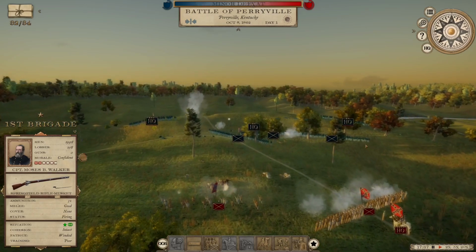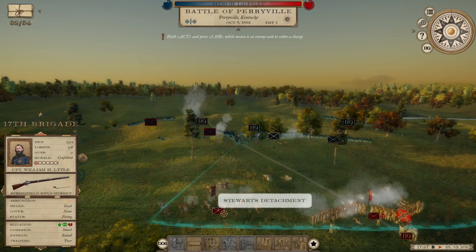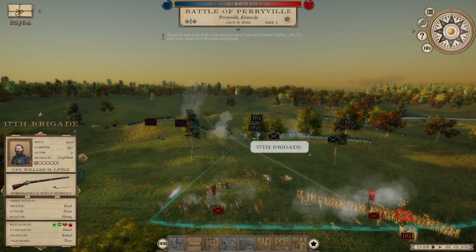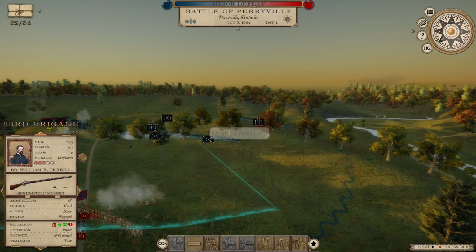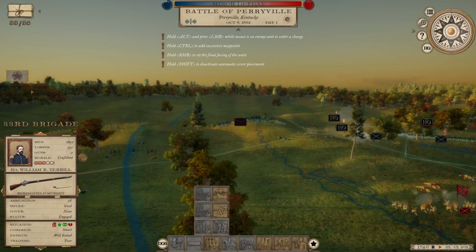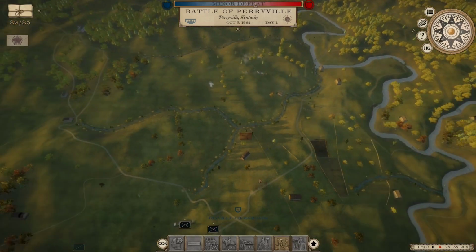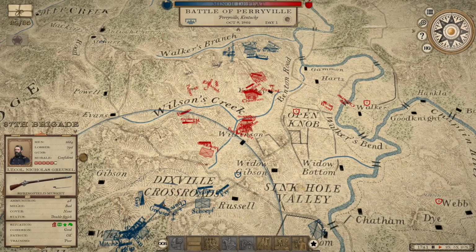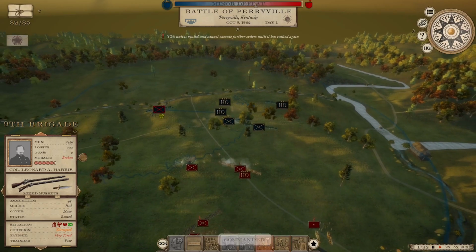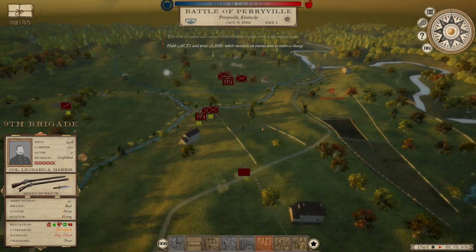Meanwhile, up on this hill. Oh no! Stewart's detachment, not taking any casualties at all. Firing. Right. And rally, I guess. Starting to close in on them from both sides.